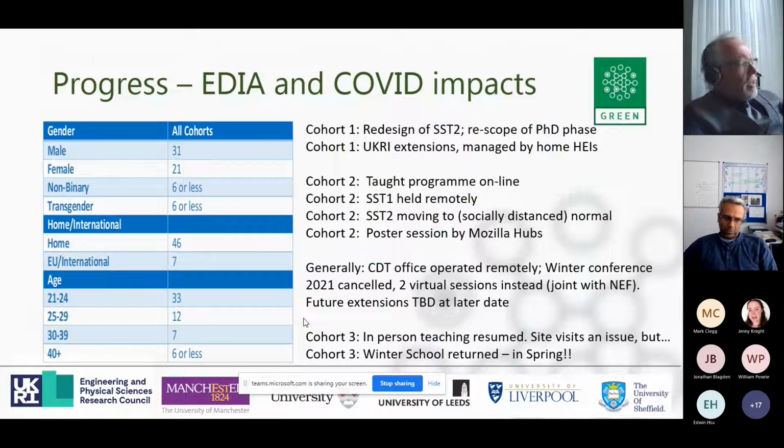In terms of EDIA and the COVID impacts, as you can see from the left-hand side, our male-female ratio is something like 60-40. We have a number of non-binary students, but that figure of 60-40 is a real advance for the industry. The industry at the moment is probably around 20% women, and it needs a shake-up.